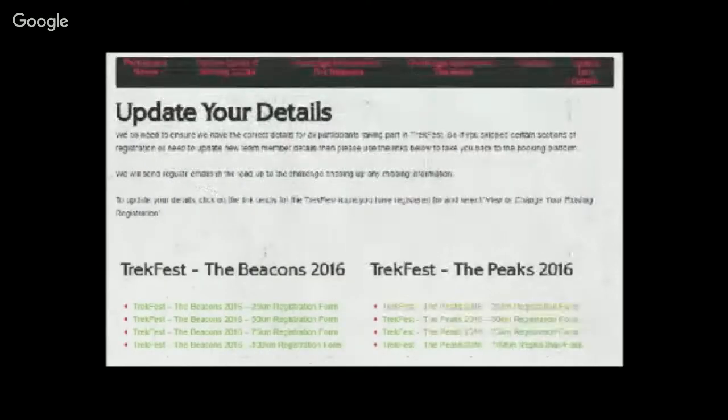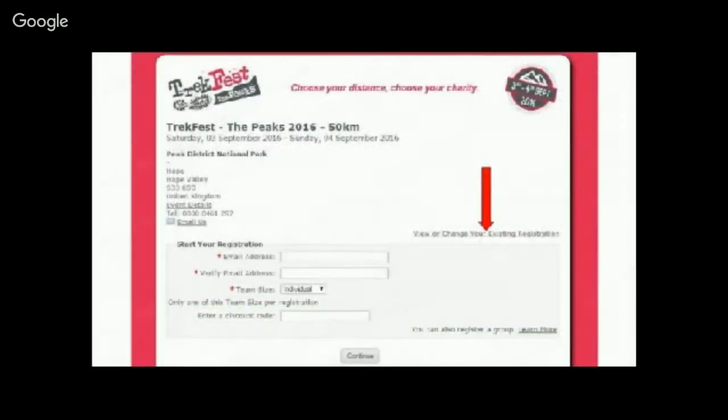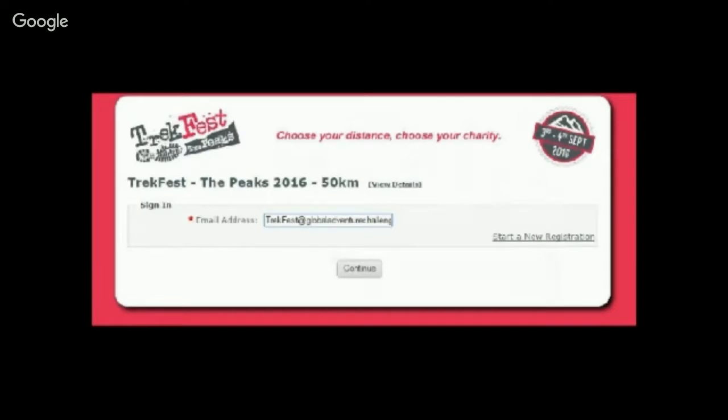The Update Your Details tab, located in the top right-hand corner, must be visited prior to the event if you didn't provide all of your own or your team's personal details at registration, or if any of your personal details have changed. To access and update your personal details, click on the appropriate registration form and select View or Change Existing Registration. Log in using your email address and password and update the necessary details.